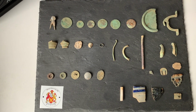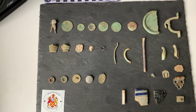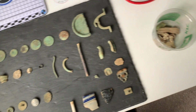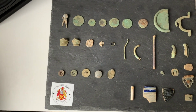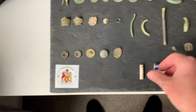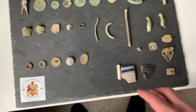In terms of today, it was only a couple of hours really. So considering that, I got quite a lot of finds. Got a big pot of lead junk, and then this is the rest. Starting down the bottom, found my first piece of clay pipe, so I was quite pleased with that. A couple of bits of pottery.